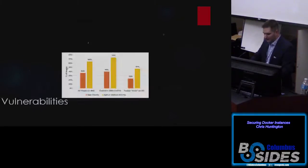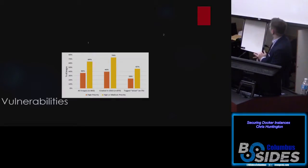So looking at the vulnerabilities a little bit here, for all the images that you see there, 962, the higher and medium priority vulnerabilities in all the images were over 64%. And the high priority was over 36%.